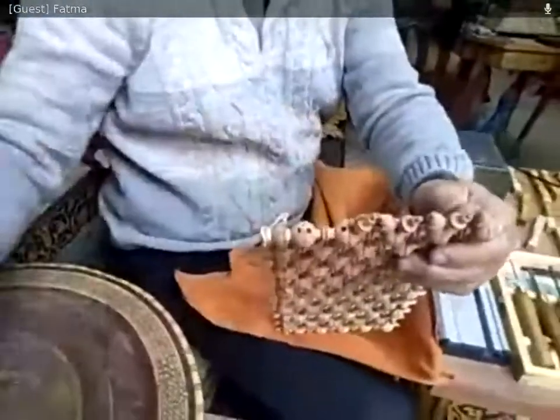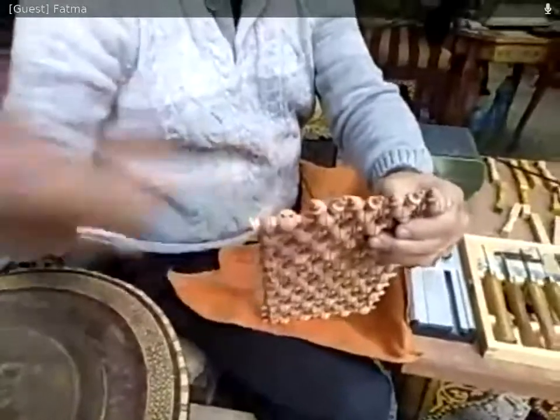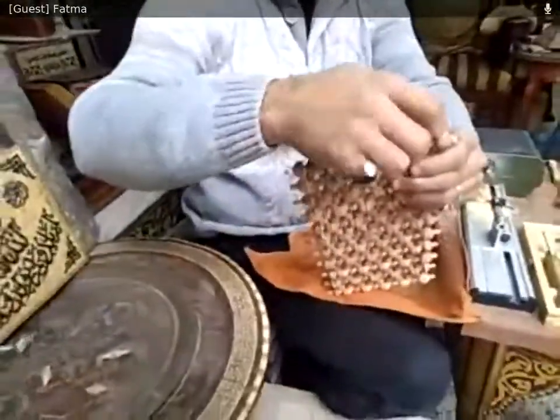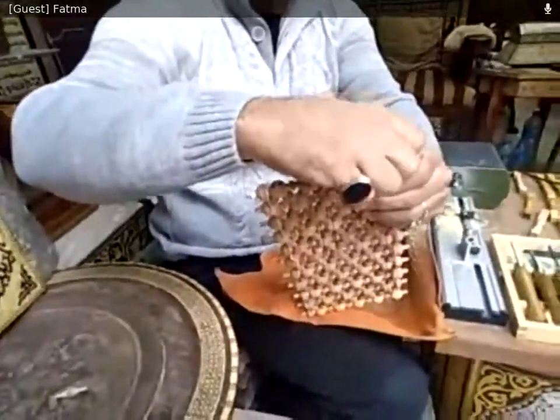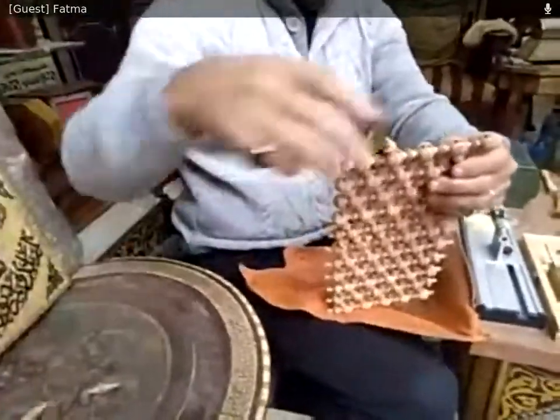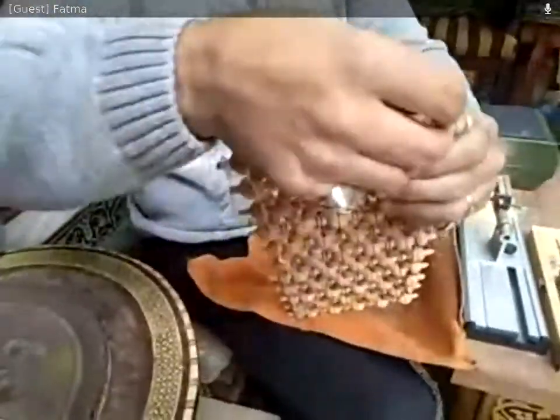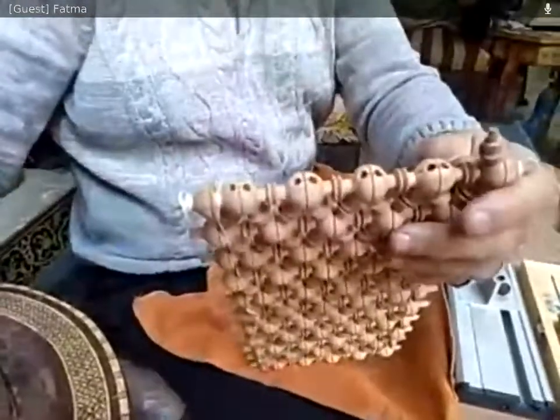Again, may you make it again, please, Mohammed? Okay. Wow, you know, there are no nails, there is no metal at all. It's totally wood to wood. Look, the holes to fix them. Small piece. Yeah. Okay. One by one.